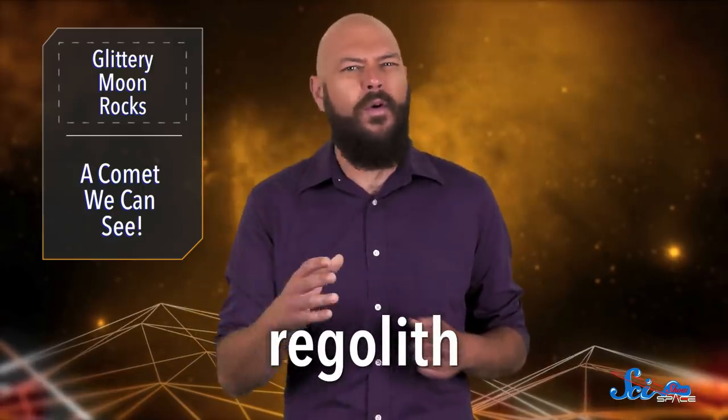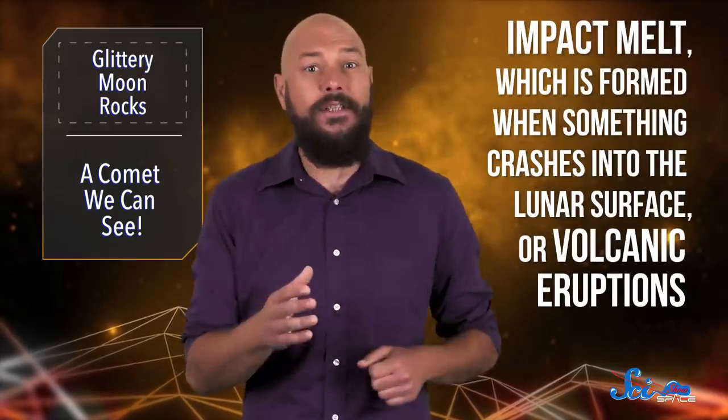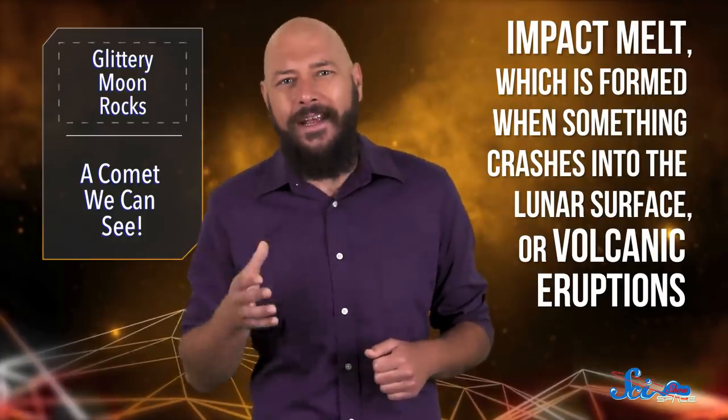The goal was to compare the so-called unusual substance with the surrounding regolith, or loose rocky dirt, basically, and learn about its properties to figure out where it came from. Now, when you see dark, shiny stuff on the moon, that generally means one thing: glass. And that glass usually comes from one of two sources. Either impact melt, which is formed when something crashes into the lunar surface, or volcanic eruptions.